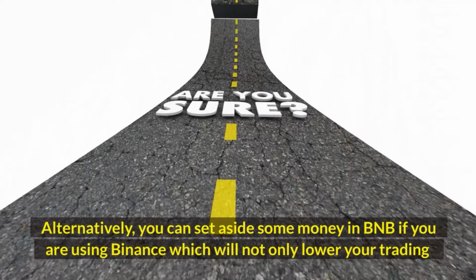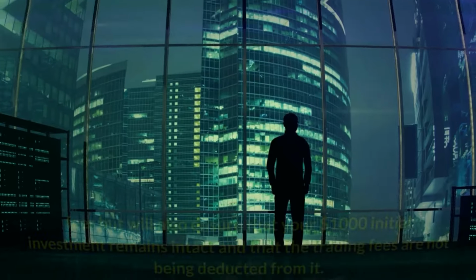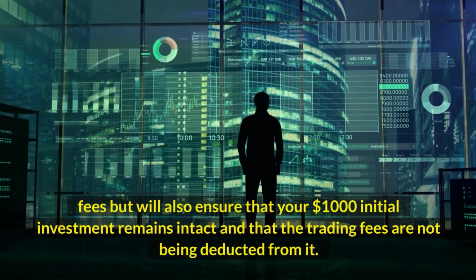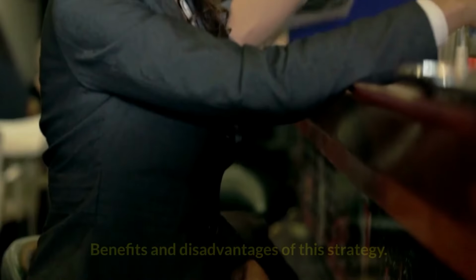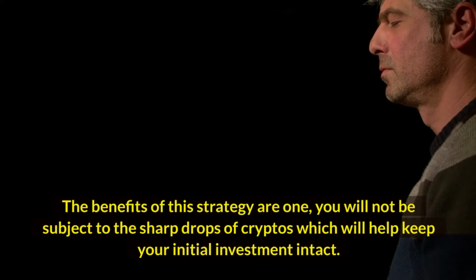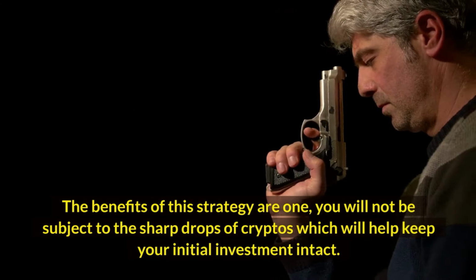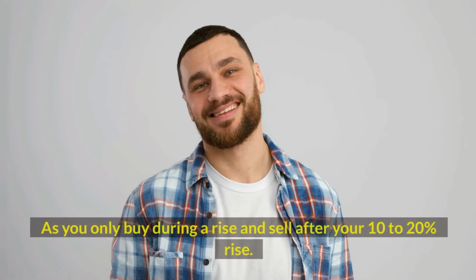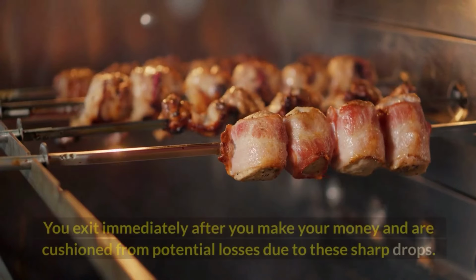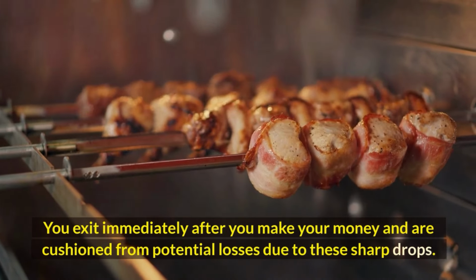Alternatively, you can set aside some money in BNB if you are using Binance, which will not only lower your trading fees, but will also ensure that your $1,000 initial investment remains intact and that the trading fees are not being deducted from it. Benefits and disadvantages of this strategy. The benefits of this strategy are: 1. You will not be subject to the sharp drops of cryptos, which will help keep your initial investment intact, as you only buy during a rise and sell after your 10 to 20% rise. You exit immediately after you make your money and are cushioned from potential losses due to these sharp drops.